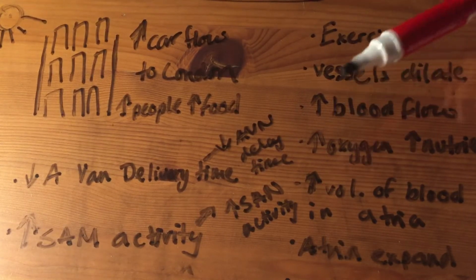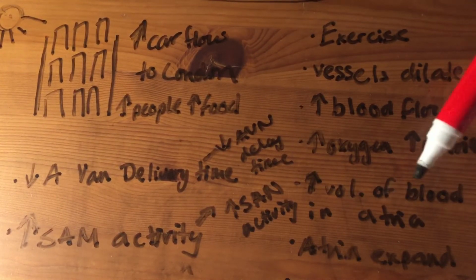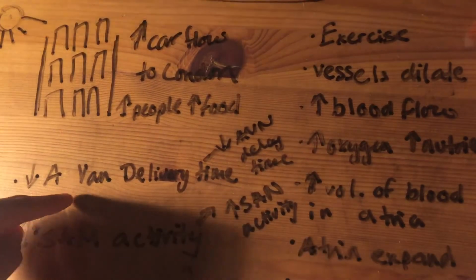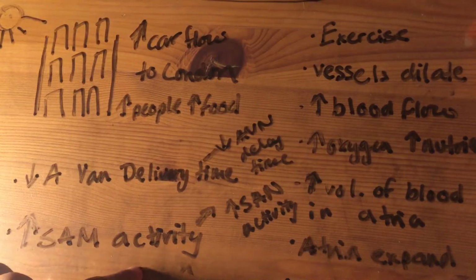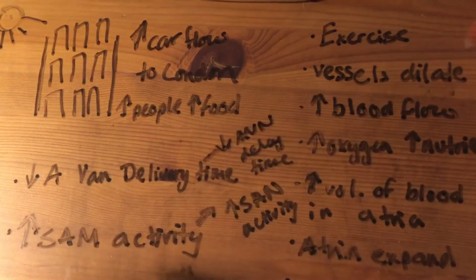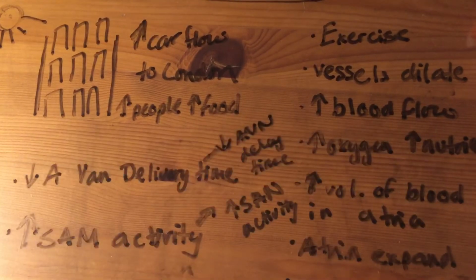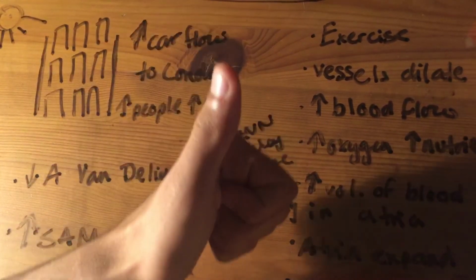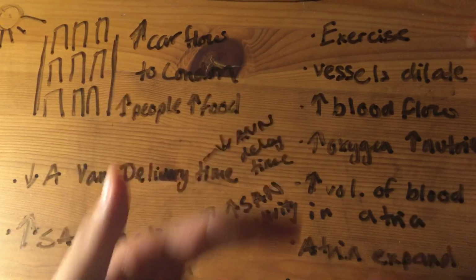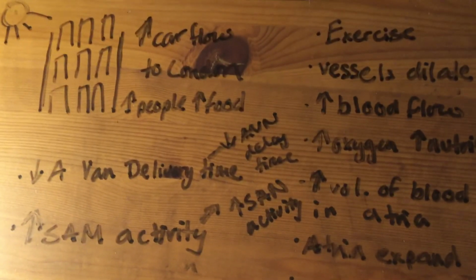Then London expands, the London population expands, just like the atria expand. The government realized that and thinks, we need to do something about it. So what does the government do? What does the heart do? First of all, increase Sam's activity, or SAN activity. The second thing is lower a van delivery time, which means lowering AVN delay time. So that increases heart rate, and second, increases the strength of the heartbeat, and those things together increase cardiac output. Trust me, guys, it's easy.